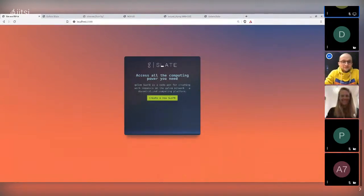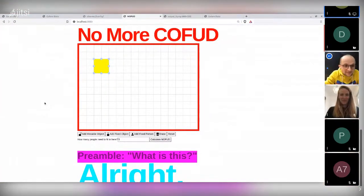Okay, Derek. So let's go into your second project, No More Coffood, which is a way to design space using Golem. Yes. I was racking my brain trying to think of different categories that I could enter into, and I came up with a bunch of ideas. But this one I felt, especially with the current environment and working environment, may actually be applicable.